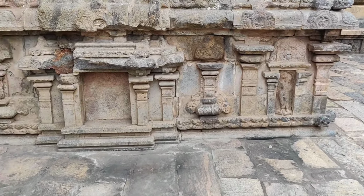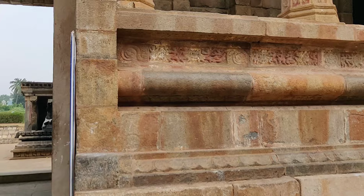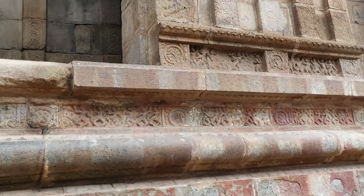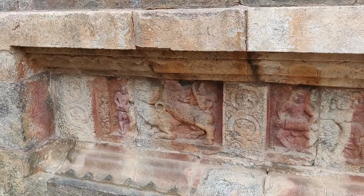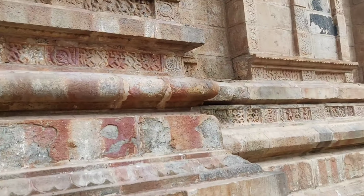Beside this temple, a little away, is Goddess Parvati's temple, which I'll show you soon in my coming up videos. I hope all the art lovers enjoyed seeing these mini amazing sculptures.